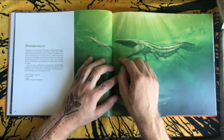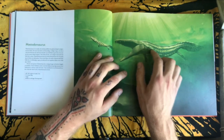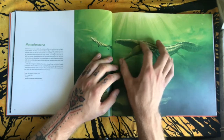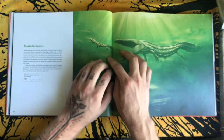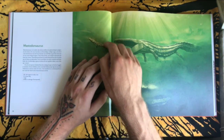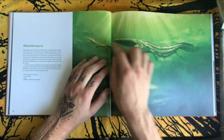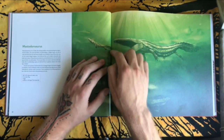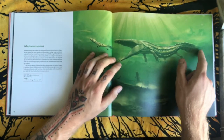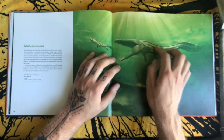And it's hard to imagine how this creature would have been able to move on land, as his head, his enormous head, is about a third of his body. And in this picture it looks like he's chasing another one of a smaller Mastodonsaurus. So maybe he was a cannibal. Or perhaps this is some other species of Temnospondyli. And with his 6 meters in length, Mastodonsaurus is the largest amphibian that has ever been discovered.